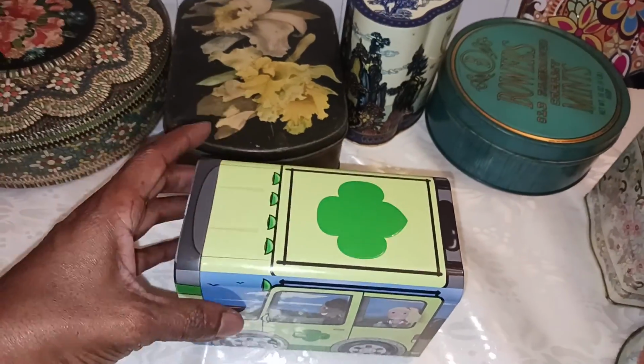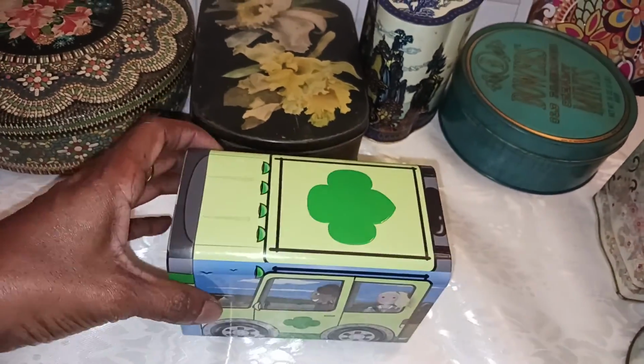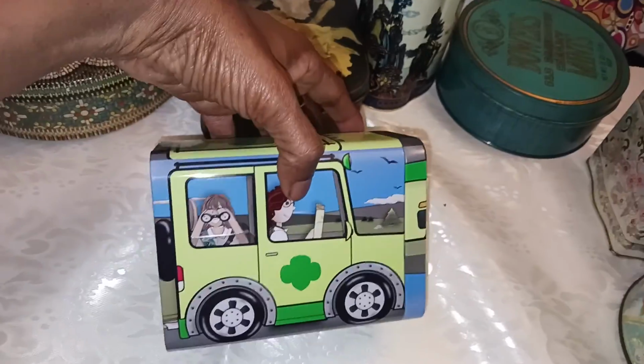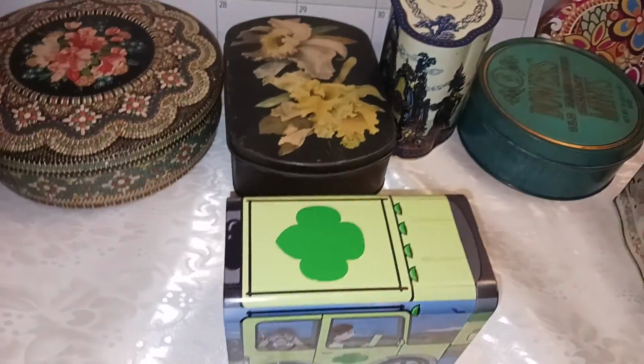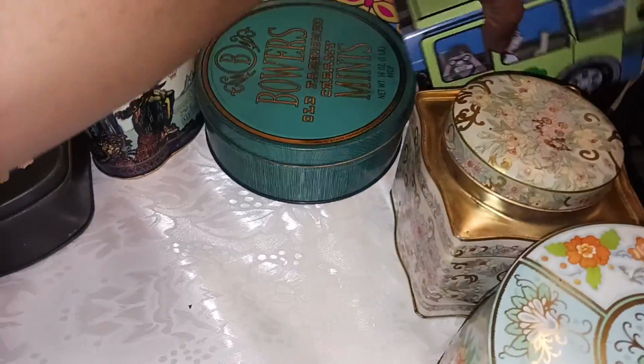And this could be on the bedside table of one of the kids' rooms, a storage tin. You could put tea in it, whatever you wish. But I just thought it was a really cool Girl Scout collectible piece.